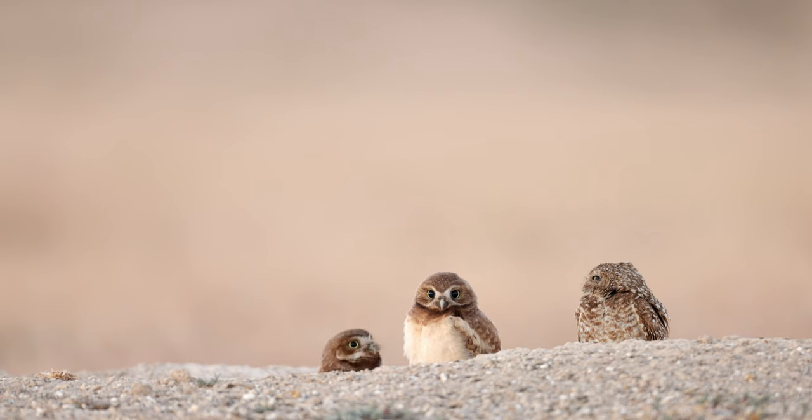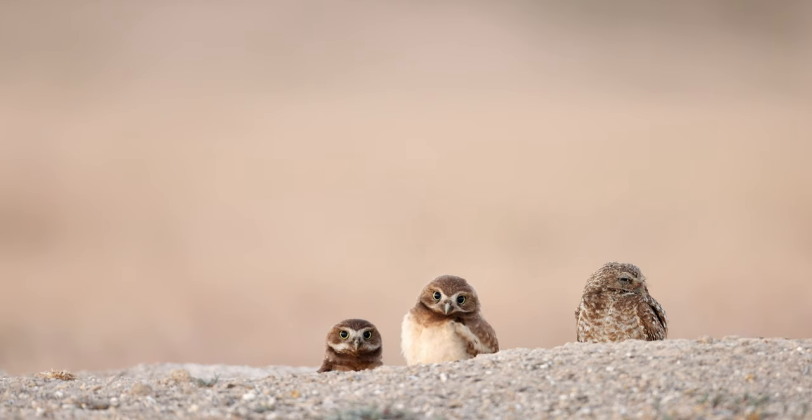It was so fun watching those little ones as they jumped on each other, as they hunted little grasshoppers and beetles. I was able to get the images that I wanted, and again, it was just so rewarding.